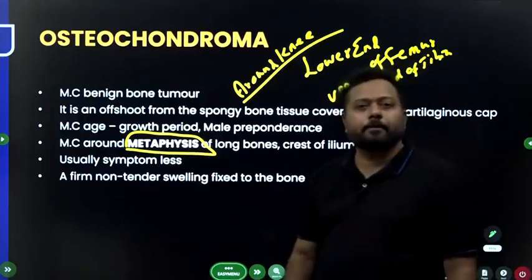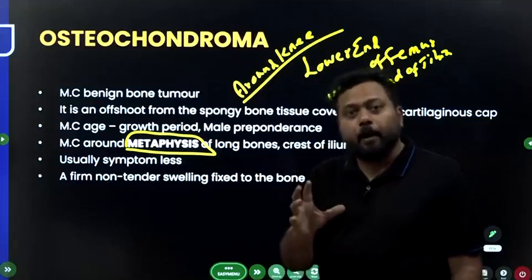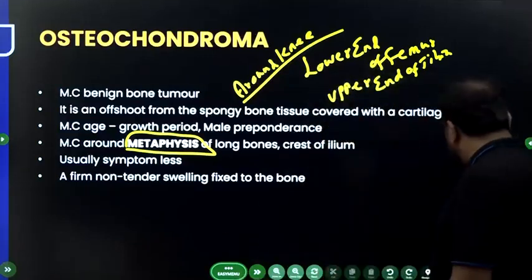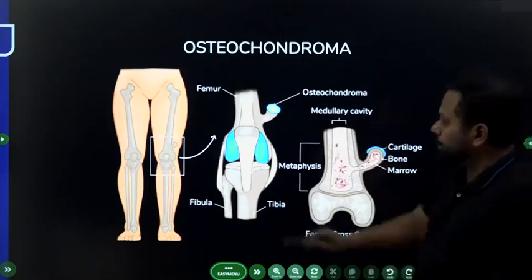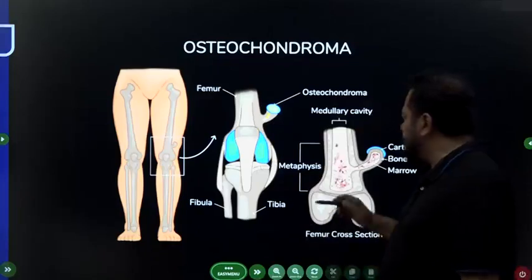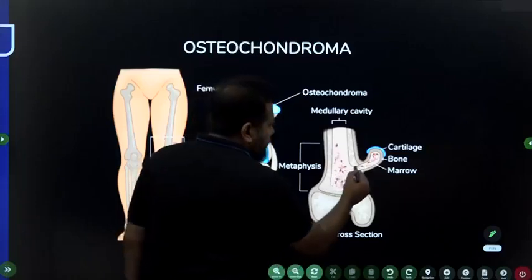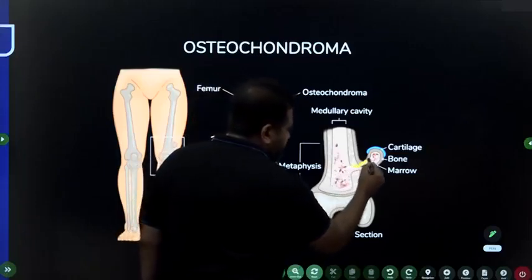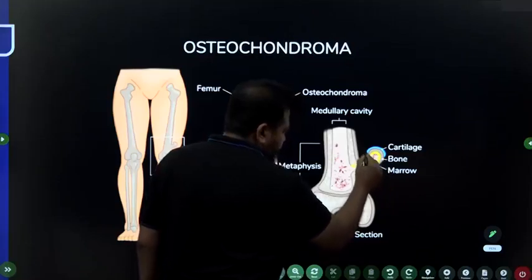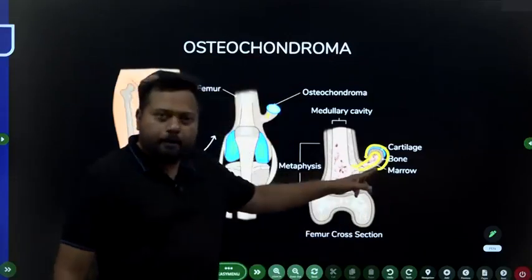Usually this is symptomless. The patient will have a painless swelling around the knee joint. That is the common presentation. Pain should not happen in exostosis. The common sites are around the knee joint, the lower end of the femur, and next the upper end of the tibia. See how this is composed. This is the proper offshoot, the bone. Only this much is the bone. This big part is a cartilaginous cap.